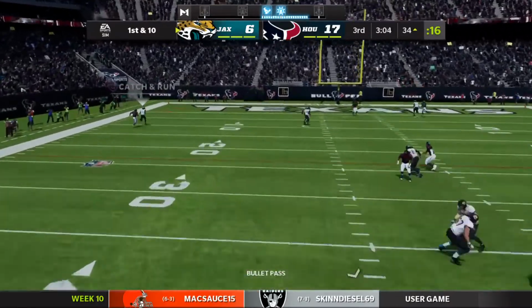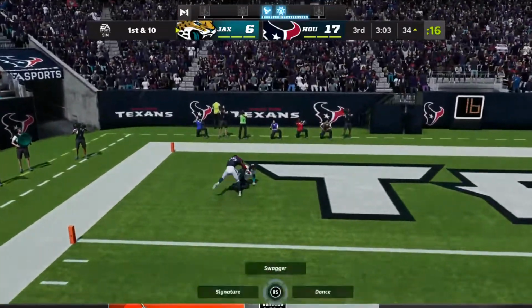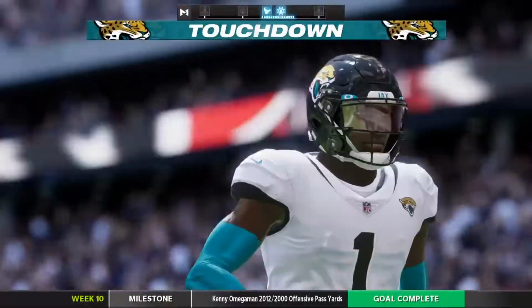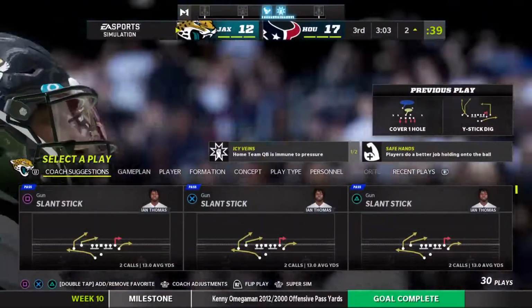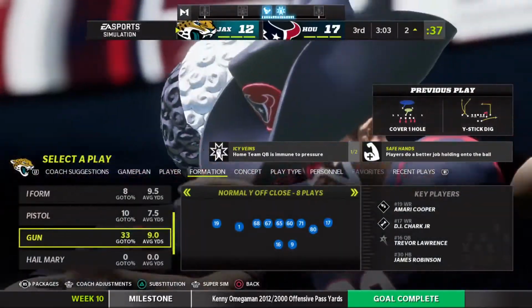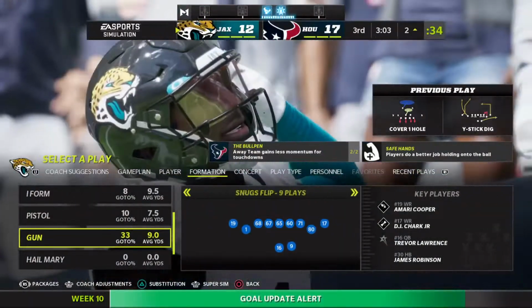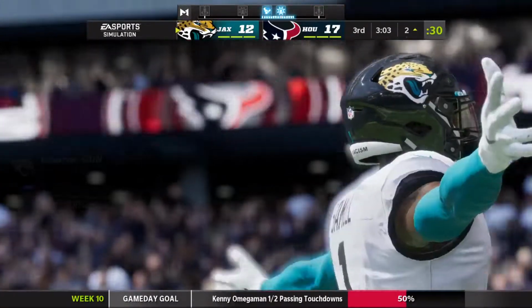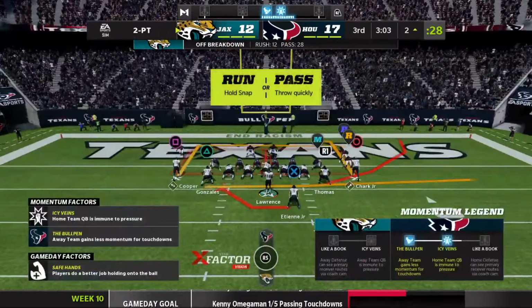Winds up and lets it go for Samuel. And that is caught. Touchdown, Jacksonville. Deebo Samuel with touchdown number 7 on the year. And the Jaguars are back within a score. A nice throw there by the second-year quarterback.